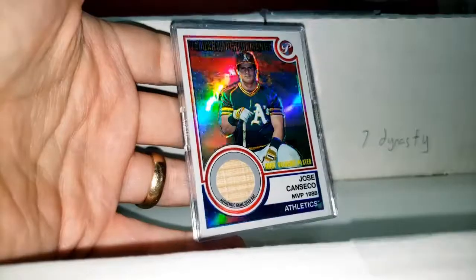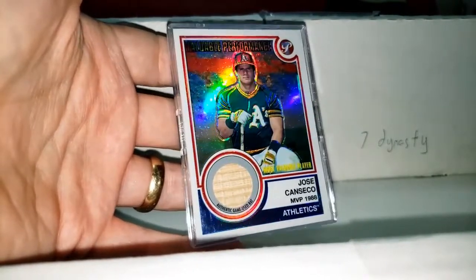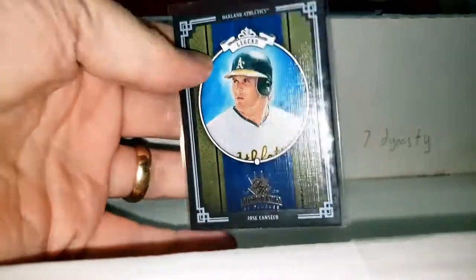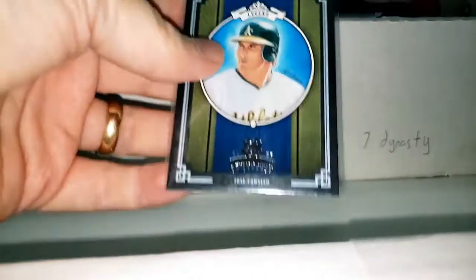25. One of my favorite refractor plain bat cards. It's out of 25. Extremely hard to come by, but just extremely beautiful. This is out of 25. Diamond King. Great card. And so from here on out, I think we have almost nothing but fire coming here.